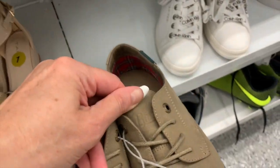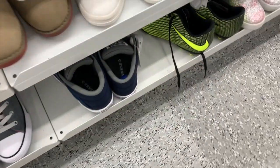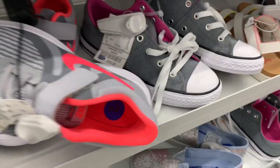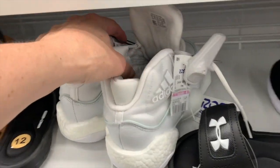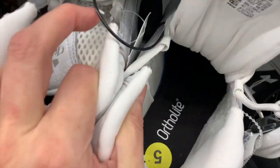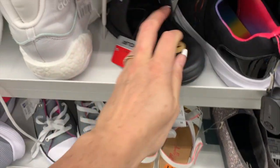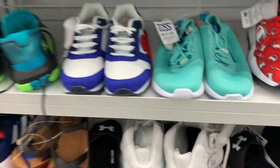$16.99 for these. What brand is this? Bass. Little boys dress shoes for $7.99. $16.99 for these Converse. These men's Adidas are just $14.99. That's a men's size 5. That would actually fit Gator, I think. Might be just a tiny bit big.